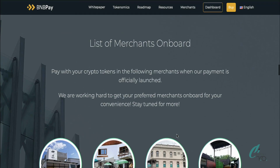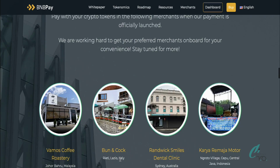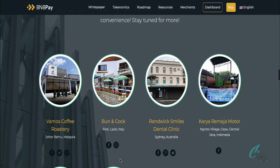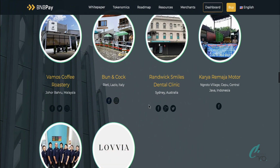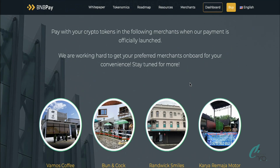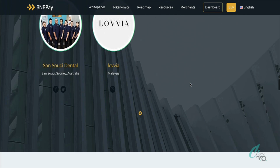So here they actually have a short list of a couple of merchants that are working with Bnb Pay. And you guys are going to see it's a bit around the world. Some places in Malaysia, Italy, Australia, Indonesia, Malaysia again, and Australia as well. So it's something that's growing. Very transparent. You get links to all their socials for each one of these businesses. So that's really cool stuff. And they're continuing to work to expand their list of merchants all around the world in order for it to be a lot more universal, I guess you could say.